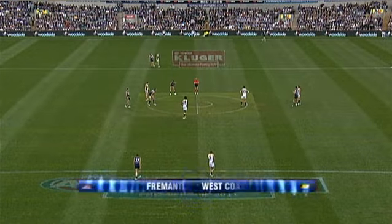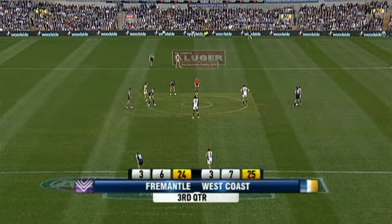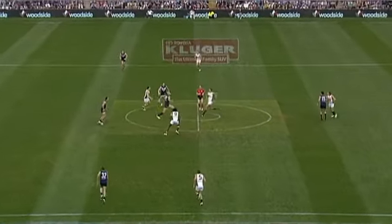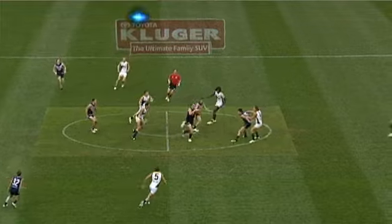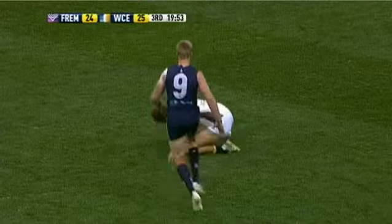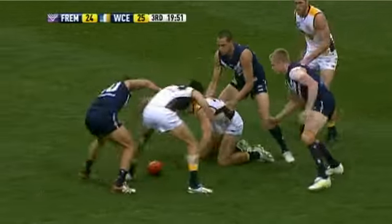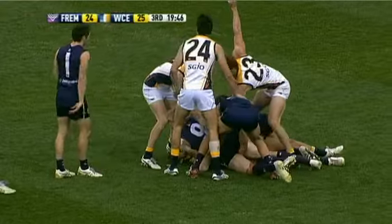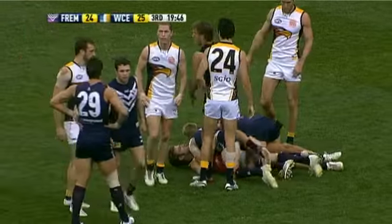Crowley's done a pretty good job so far. Okay, we're all set here to get a result in the Derby. Cox wins it down, got hold of it, Griffin, and just banged it 50 bound. Schofield dropped the mark he really should have taken in the end. It was just a stock standard chesty. It came out, bounced back into him.